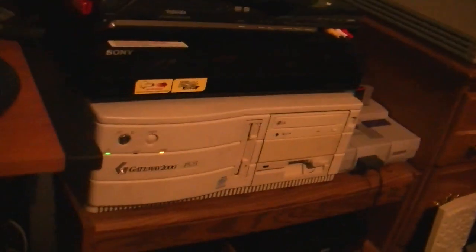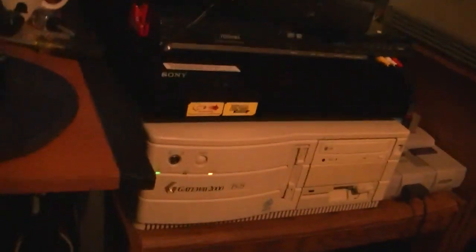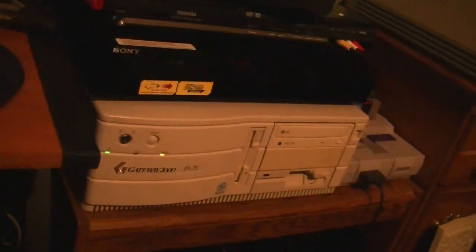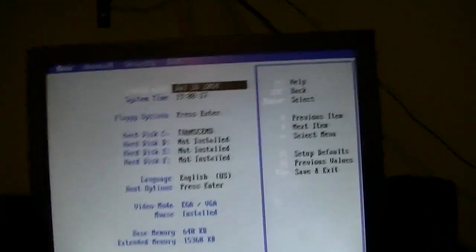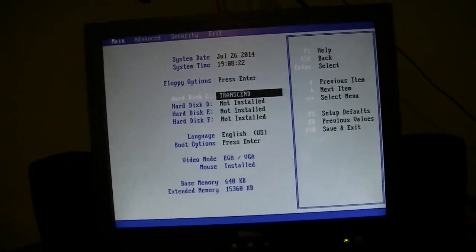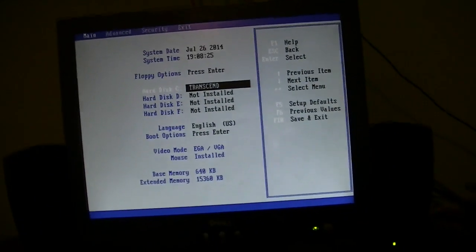I tried it in the Gateway 2000, it didn't work. I tried it in my Packard Bell, didn't work there either, so it's just a bad video card, so I'm going to see if I can get my money back next week. But oh well, I'm currently using a 4 megabyte SiS video card in here. It's way overkill for a system this age, but it works, and it has drivers for Windows 3.1 and 95, so I guess I can't complain. Has a fresh CMOS battery in it that I put in when I got this computer. And there's the Transcend CF card being picked up as the hard drive.